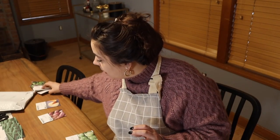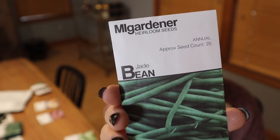These freeze really well. I love to saute them in just a little bit of garlic and butter, and they are fantastic. So that's the first thing. The next seed is a jade bean.